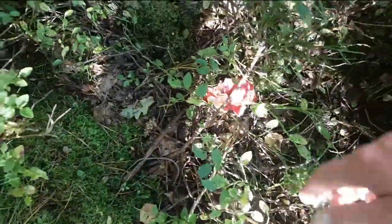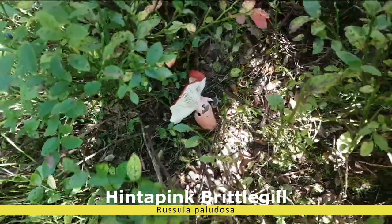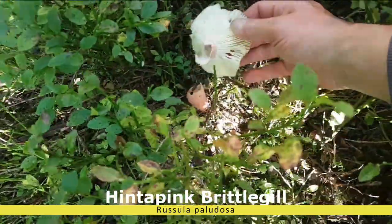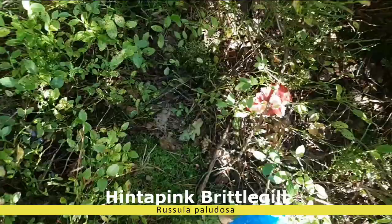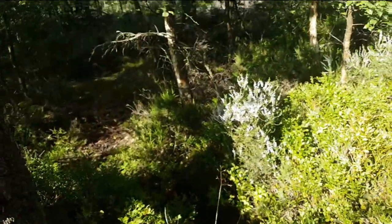Here we found some, what do you call them, hinder pink, next to a pine tree. They love growing next to pine trees, but these are already a bit too old. Lovely that we haven't got any smaller ones here. Nice to see nonetheless. Let's carry on.